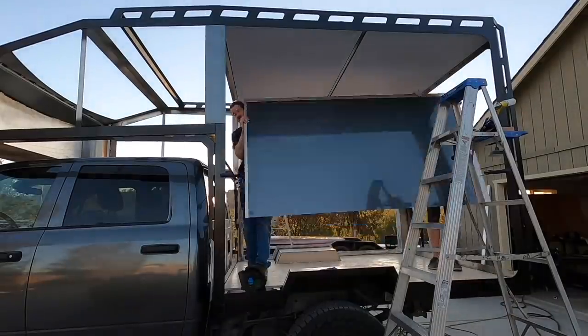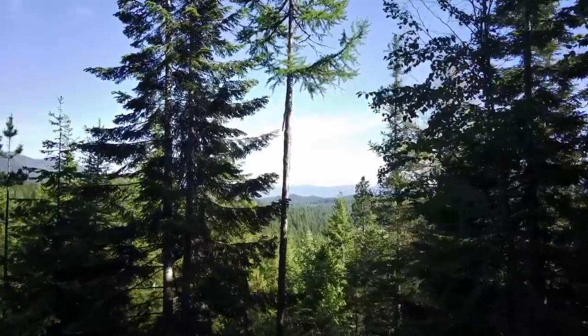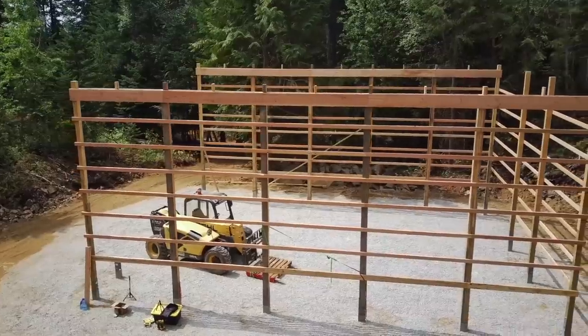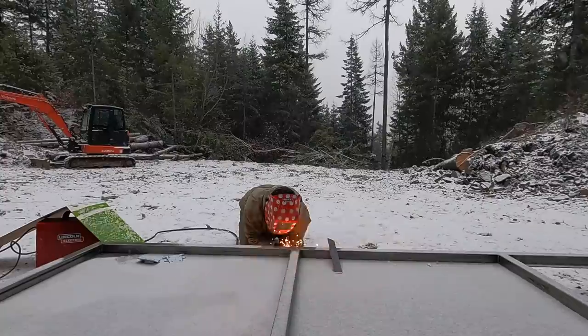We're Riley and Courtney Casey. After traveling for 6 months in a truck camper we built ourselves, we fell in love with North Idaho and purchased 20 acres of raw, off-grid land. We spent the summer building our 30 by 40 barn dominium, and with the weather changing, we are pushing hard to get our building insulated, heated, and comfortable.